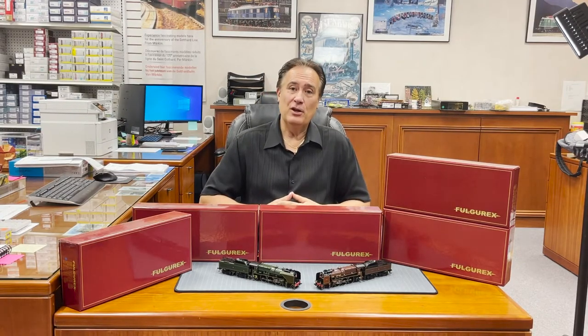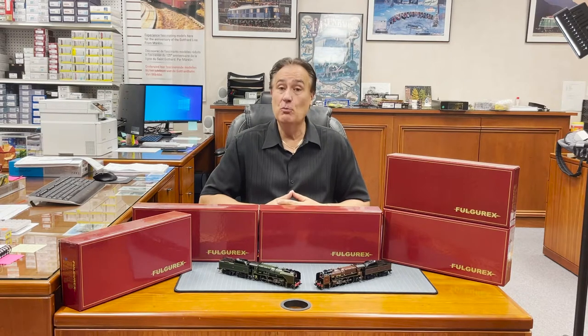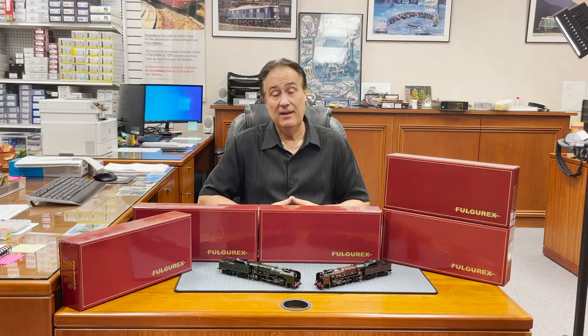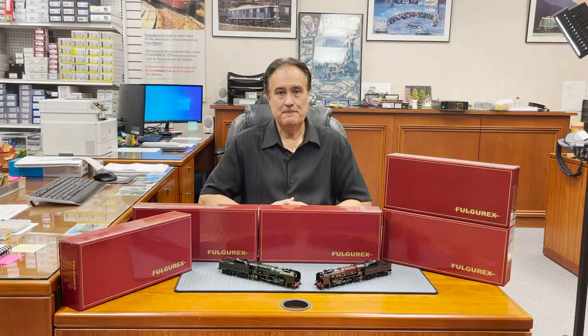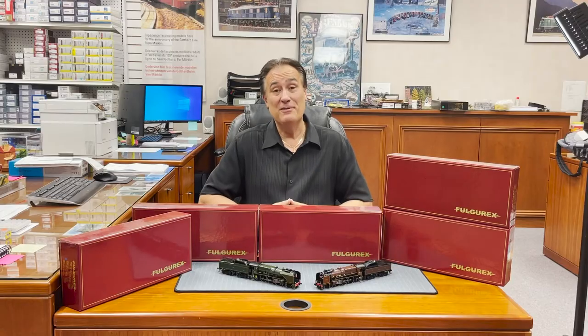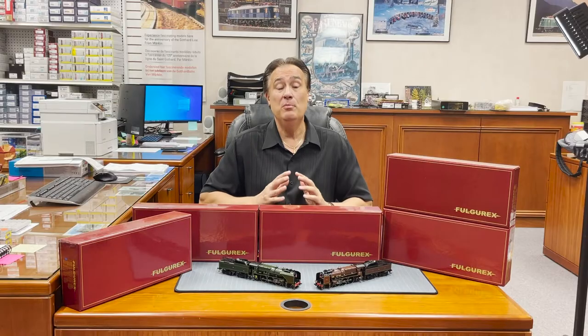Today we are going to talk about a new model that came in a couple of weeks ago. And it is a beautiful new Super Pacific, French Super Pacific, from the Swiss manufacturer Fulgurex. We decided to make a video on this locomotive because this locomotive is absolutely beautiful.